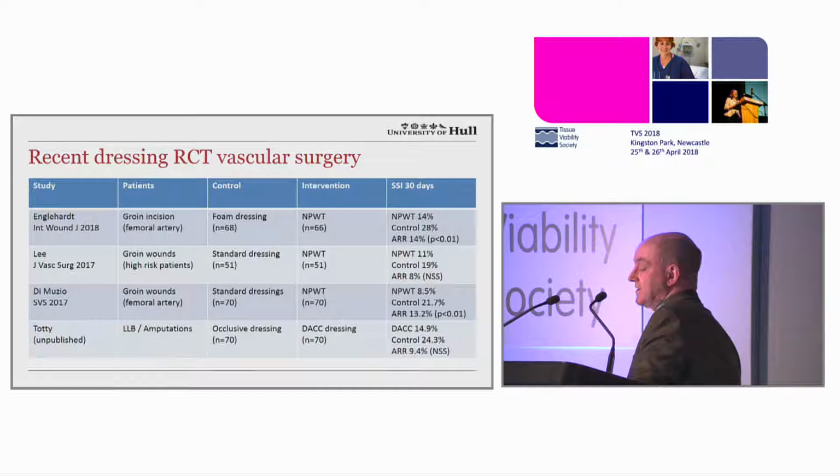Hot off the press, some work that we've done, a feasibility study. Josh Totty, one of my research fellows, looked at DAC dressings in patients undergoing lower limb amputations or bypasses, and we compared DAC dressing with occlusive dressings, and we found a 9% absolute risk reduction in surgical site infection rate. That didn't reach statistical significance because it's underpowered, and we're going to need a study of about 700-800 patients to ensure it's of sufficient power, sample size.